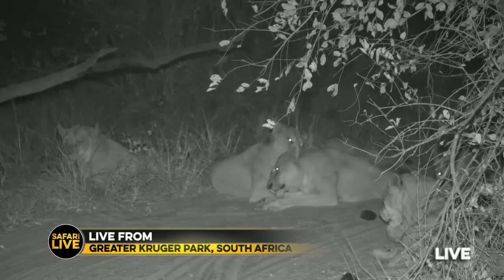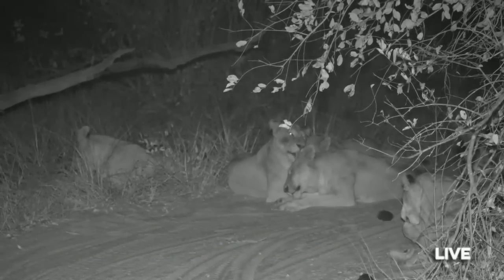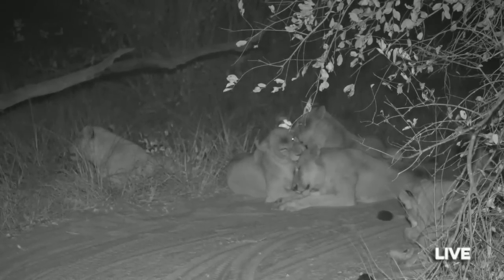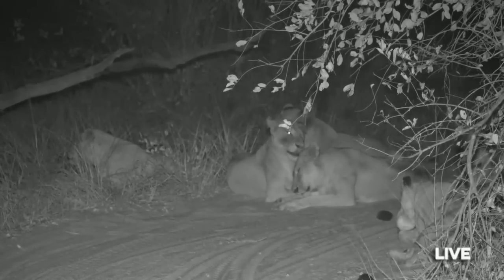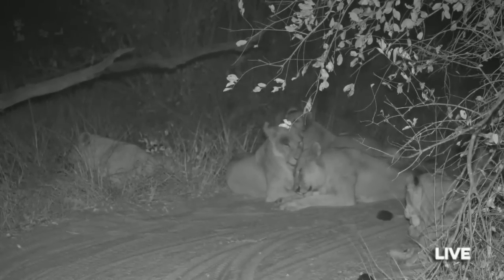And initially, I thought they were finally getting up to go down past the den site, because this little track goes straight past the den towards Treehouse Dam.